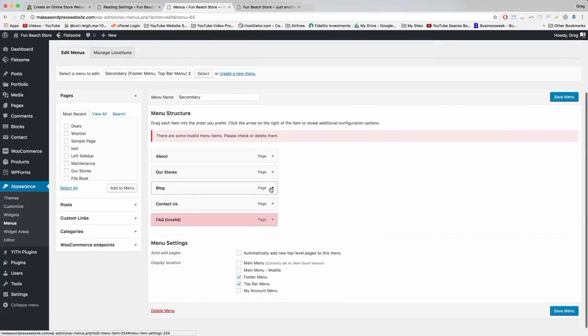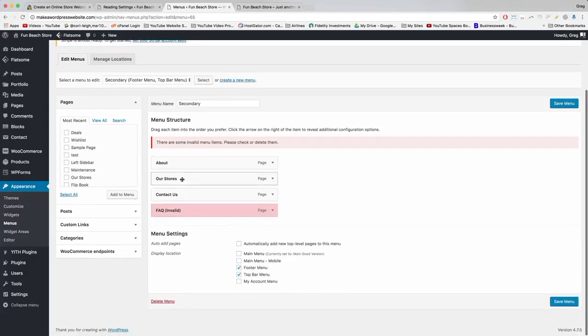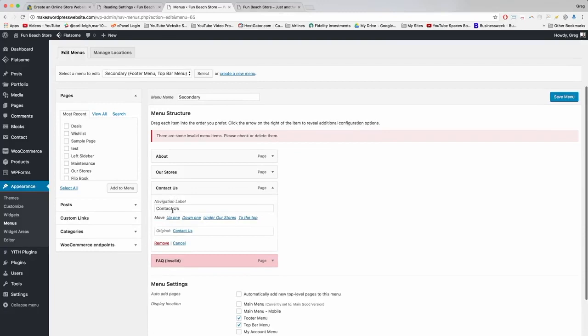Now we want to remove blog, so click the drop down and click remove. And we want to change contact us to just contact. So click on that menu label and delete the us. You can change the menu label and have a different title on the page itself if you want. Meaning you can call the contact page get in touch or something, and then when people click it, they'll see a different title because the page itself has a different title, if that makes sense.